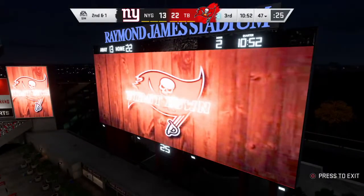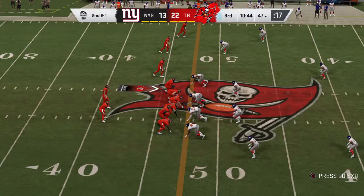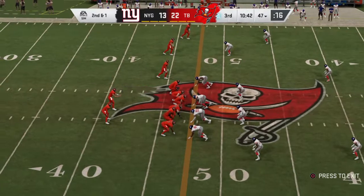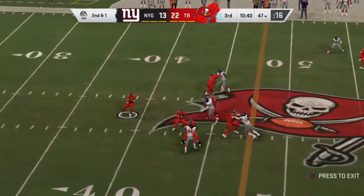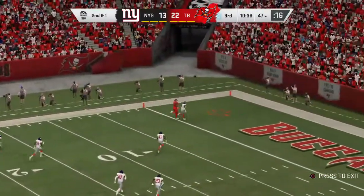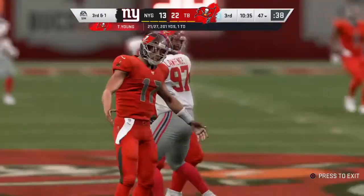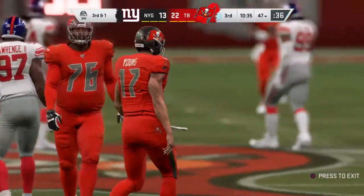Just found a hole in that zone. That last catch short of the marker by just a yard leaves him with a very manageable 2nd and 1. Here's a play fake as they set up to throw. He'll take a shot for the end zone. And that'll be incomplete. Good protection that time, and they couldn't hook up on the long one.